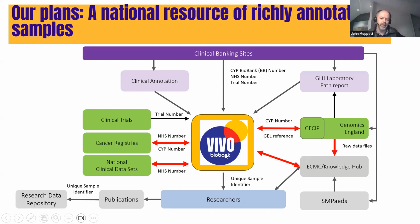And what that means is that when researchers come to us to get samples, they can know as much as possible that is known about the patient and the disease that patient had and how that disease did, which really massively amplifies what can be learned by the researchers. And then, of course, they produce their publications, and the data there indeed goes to research data repositories so that it can be reused. So we've got a circular economy of maximal learning. So that's our big vision, our big intention going forward over the next couple of years.